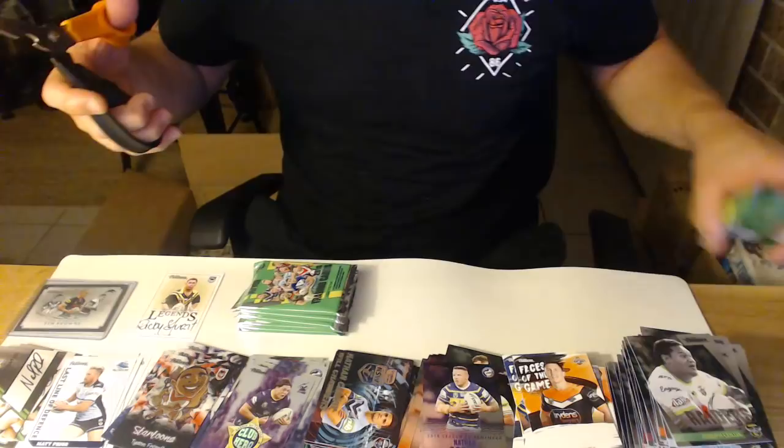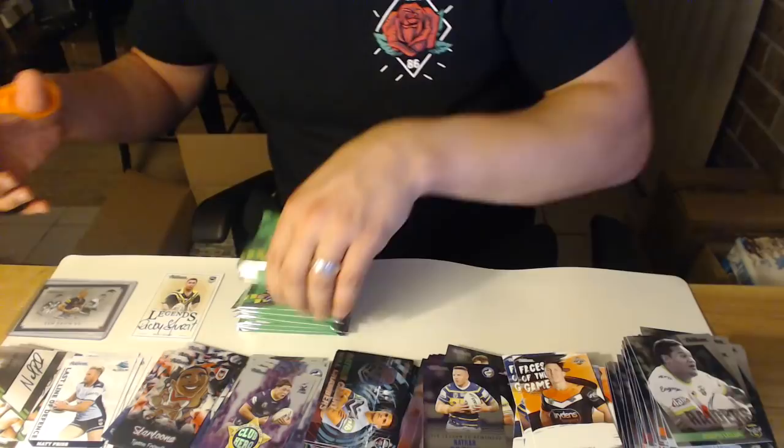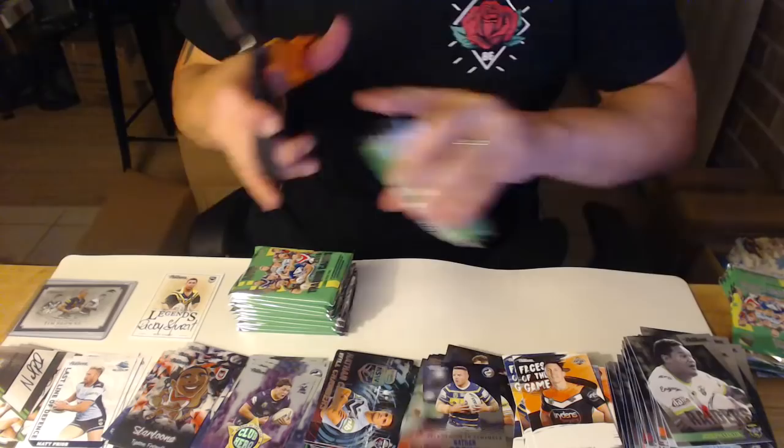Yeah, Will Chambers got the flick from the base at least, so he doesn't have to worry about being approached to sign those cards anymore. Got his wish.